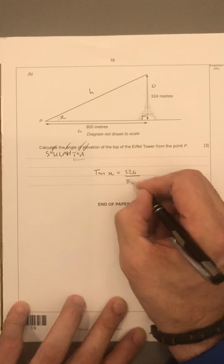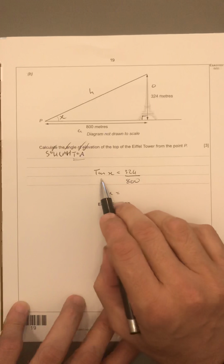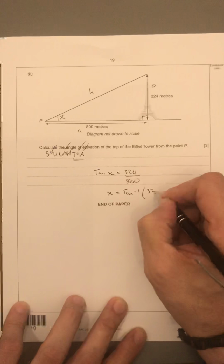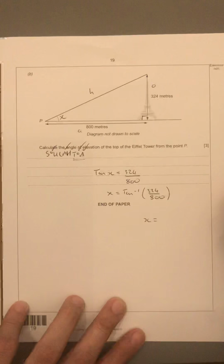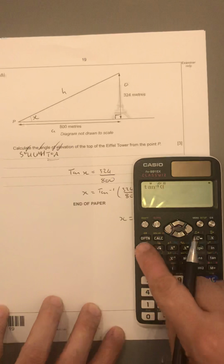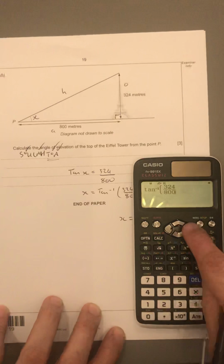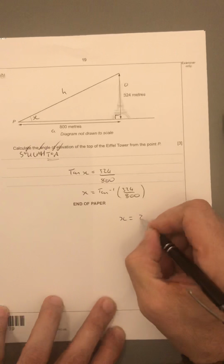adjacent, which is 800. We need to get X, so we need to do the opposite of tan, which is inverse tan. So tan to the -1 of 324 over 800, and we can work that out on our calculator, sticking in exactly like that. So to do that, we press Shift tan, press our fraction button, 324 over 800, close our brackets, and then we get an answer of 22 degrees to the nearest degree.